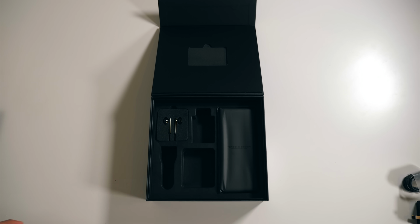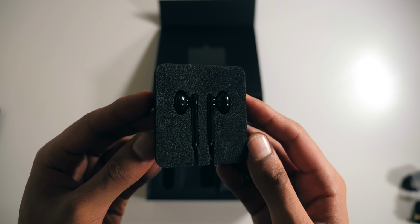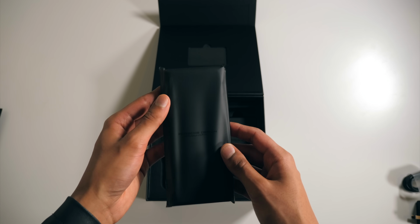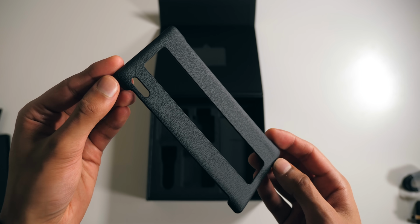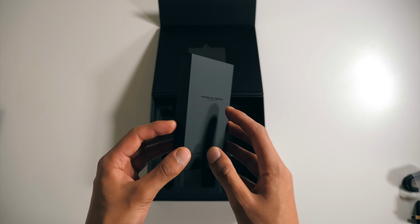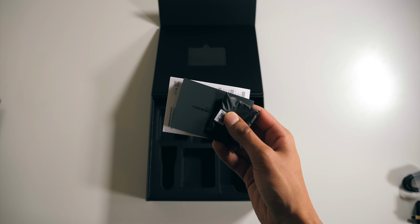There's a pair of earphones, nothing crazy. This is like Huawei's answer to Apple's AirPods, and a box which contains the rather unusual Porsche design smartphone case. And below this, a second packet with the SIM ejector tool and a couple of manuals if you needed them.